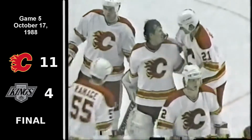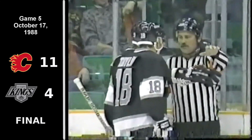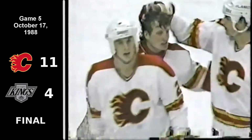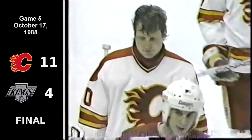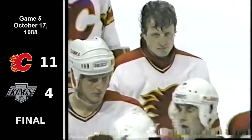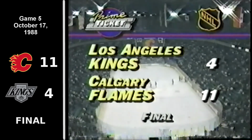Mike Vernon, the winning goaltender, being congratulated by his teammates as they really broke it open here in the 3rd period with 7 goals, and the Kings still upset with referee Don Koharski. Captain Dave Taylor over to talk with Koharski and Bernie Nichols over there. So the final score, 11, the Kings 4. We'll be right back.